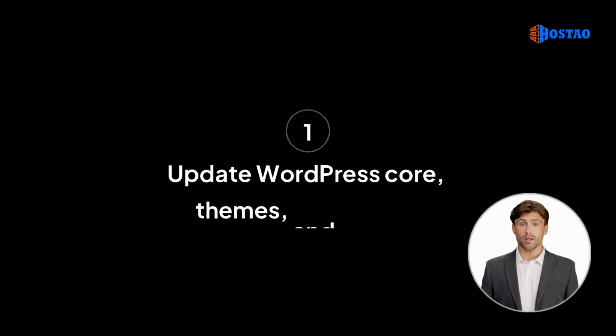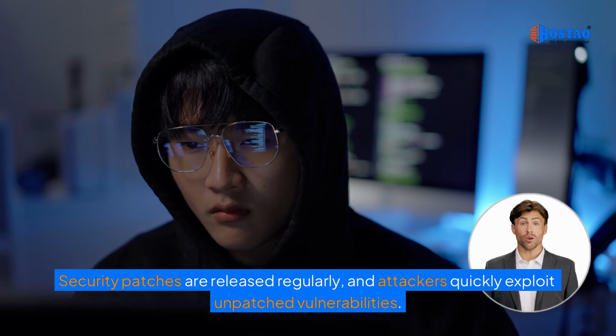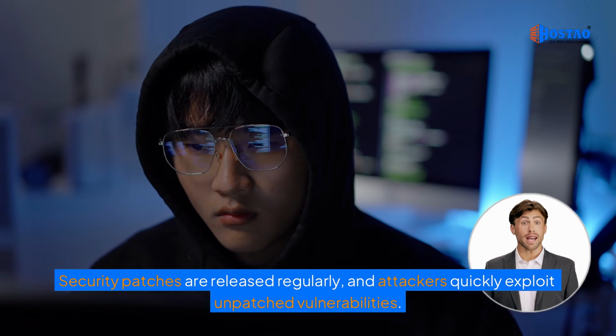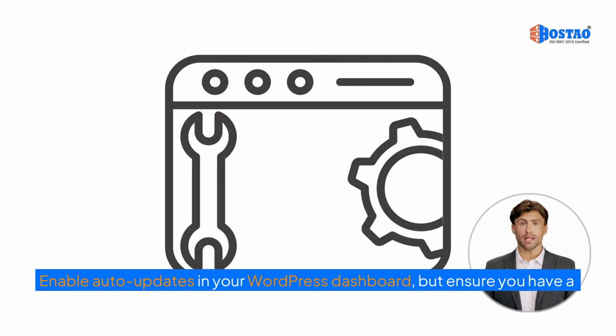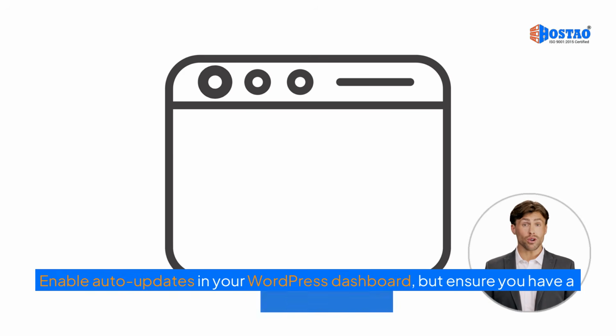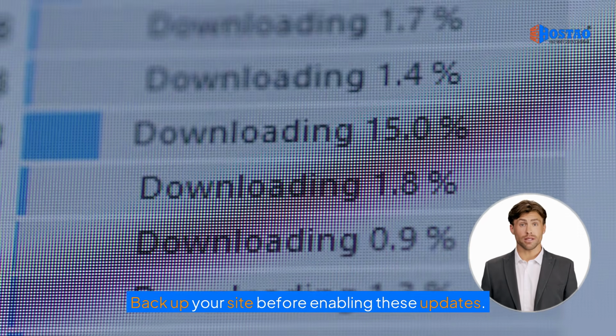First, update everything: WordPress core, themes, and plugins. Security patches are released regularly, and attackers quickly exploit unpatched vulnerabilities. Enable auto-updates in your WordPress dashboard, but ensure you have a backup strategy. Back up your site before enabling these updates.